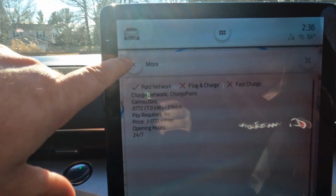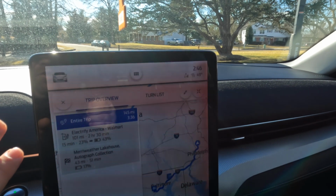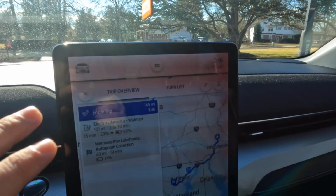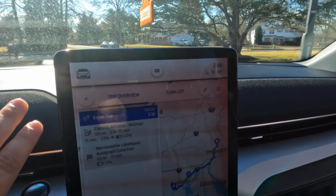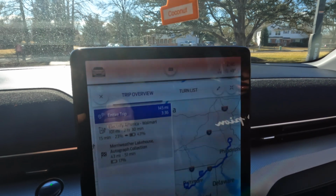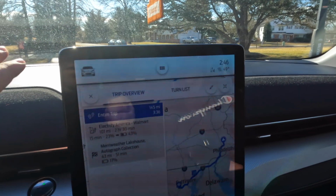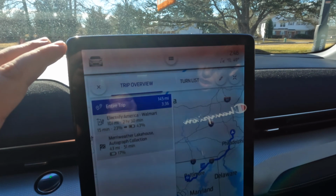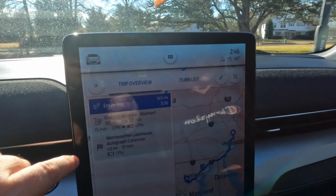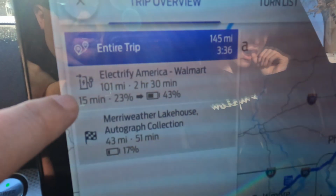The first time I entered in our address, it kind of did nothing. And then I entered the address in again, and it said it was going to add an EV charger to our trip because we were too far. But then it said that it couldn't find an EV charger. I reset everything, re-entered the address, and did it again. This time it found a charger for us to go to. We're gonna go to Electrify America in Walmart.